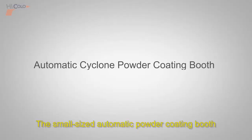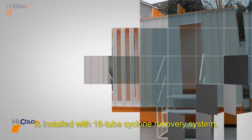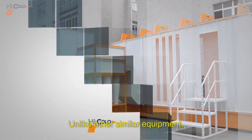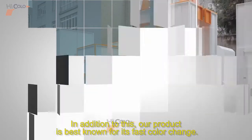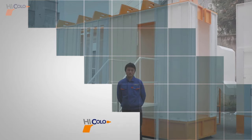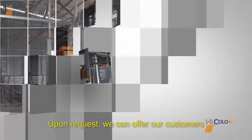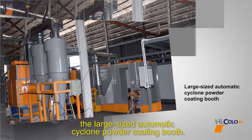The small-sized automatic powder coating booth is installed with a 16-tube cyclone recovery system, which enables the powder recovery efficiency to reach more than 96%. Unlike other similar equipment, it can help customers save a large volume of powder. In addition to this, our product is best known for its fast color change. It is acknowledged as one of the best recovery systems, using the fastest color change system. Upon request, we can offer our customers the large-size automatic cyclone powder coating booth.